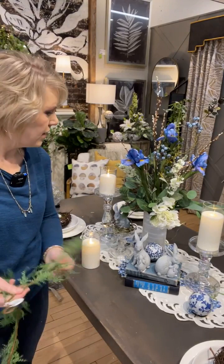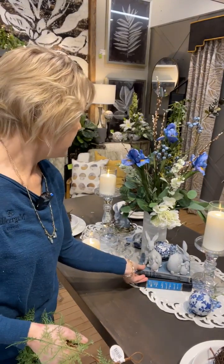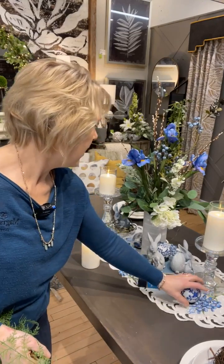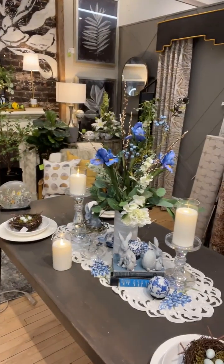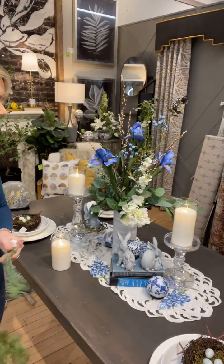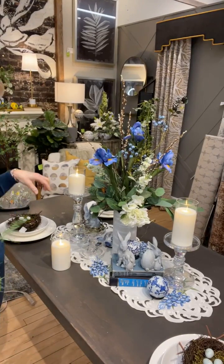I'm just going to keep setting things off to the side. So at the moment, we've covered a little bit of our table runner. I covered the butterfly. I would put more items on the back, but just to make sure you can see everything, I'm going to keep more of them towards the front here. Maybe we should have grabbed one more light from the back. It's kind of shadowy over here.